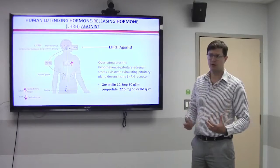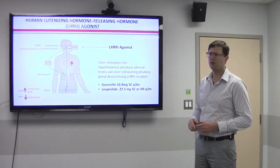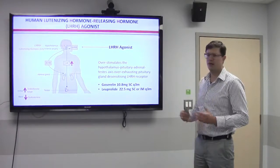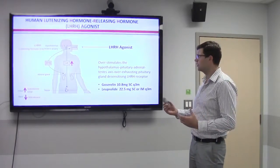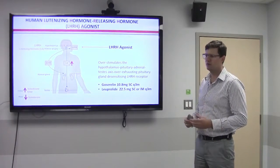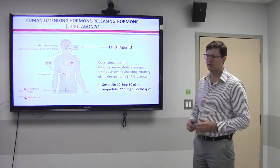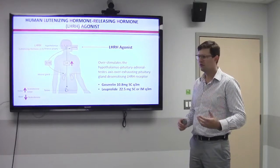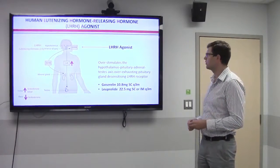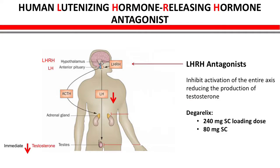So now we're going to talk about options on how to control testosterone. The first option, as described, which is not on the slide, is surgical castration, and it might be a good option for patients who have really aggressive disease, who don't like injections, or for some reason if the injections are not covered. Another option is the human luteinizing hormone-releasing hormone agonist.